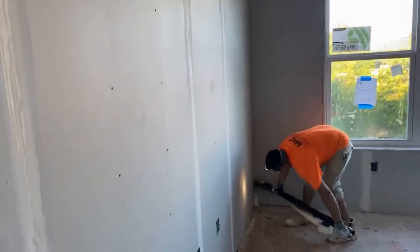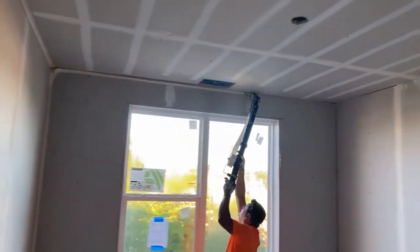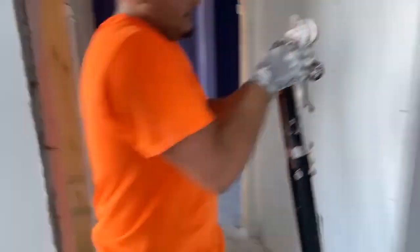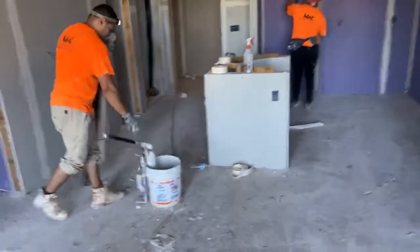Through the window, you can see a lot of light through. A la madre, se acabó el tape. Falta un pedacito de tape ahí. ¿Tienes o te lo traigo? ¿Te traigo un pedacito de tape? Oh, ok. Así debe de ser.